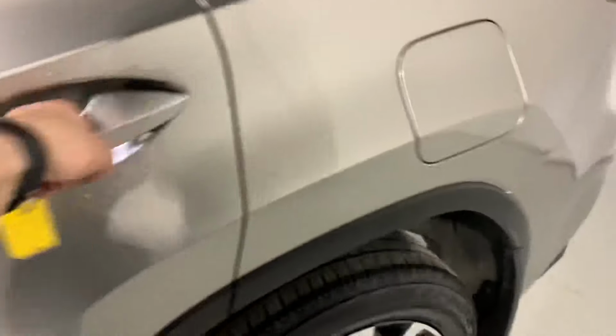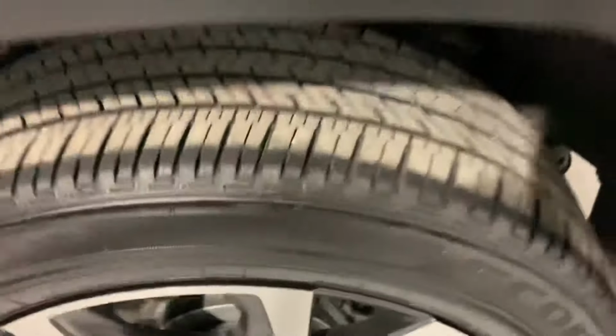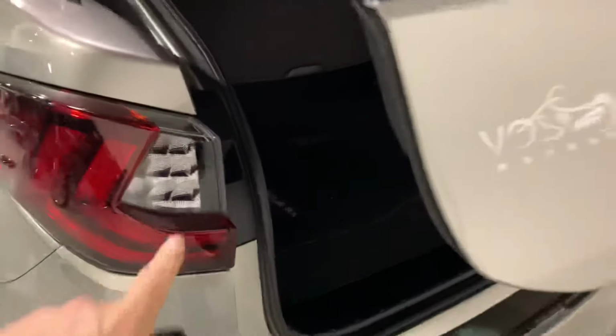The vehicle is in absolutely great condition. It's fully detailed. It has the sunshades on the back windows here. Of course, it has the power lift gate. All new brakes all around. All four of them are brand new ones. All season tires. Press and hold it. It should open. The LED lights and signal lights as well.